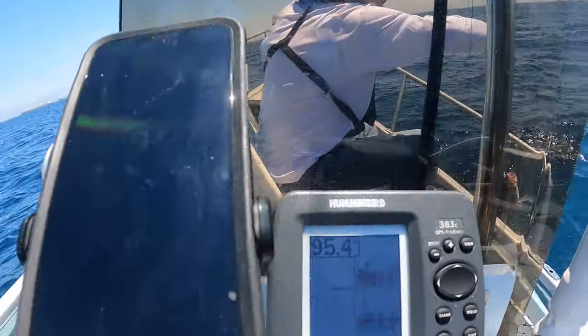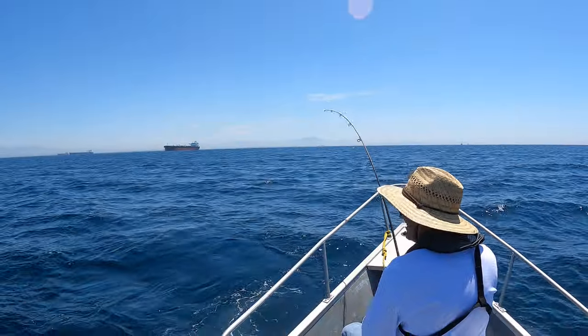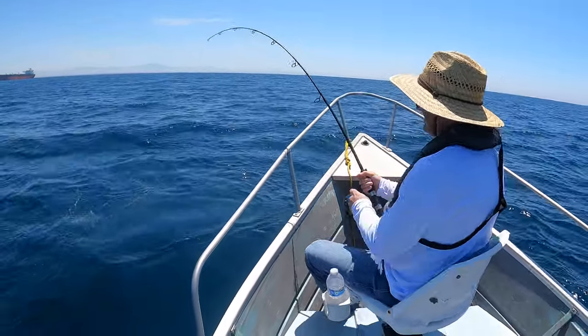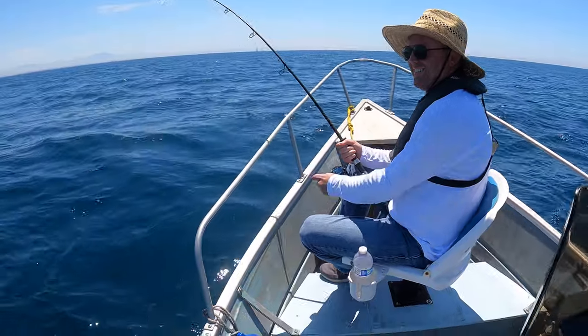We are on a big old school bass right now. We found them. They're off the spot. They're 40 feet down, and it's wide open right now, dude. Yeah. I think we might be in for a couple minutes of fun here, Mr. Furnish.